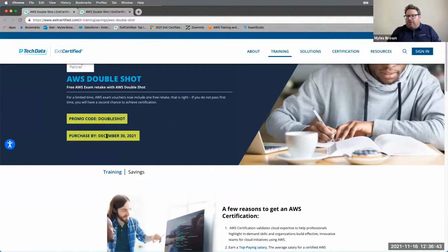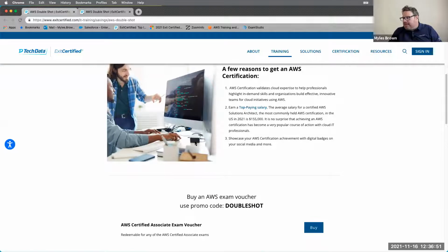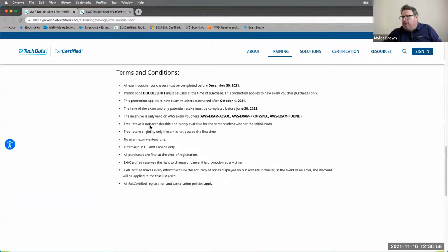Basically, you have to purchase your voucher through ExitCertified by the end of this year, by December 30th. And then you have to attempt the exam and the retake by the date listed here, in 2022. All right. This is not just for the Cloud Practitioner. This is for all the AWS certifications. So the foundational, the associate, the professional.